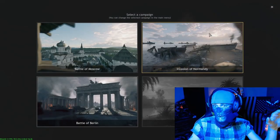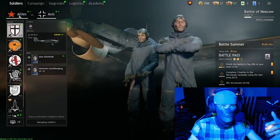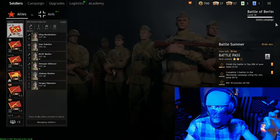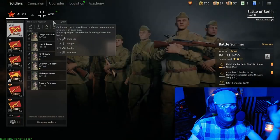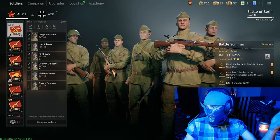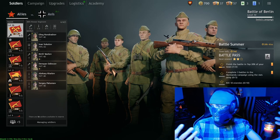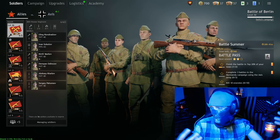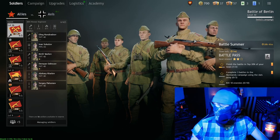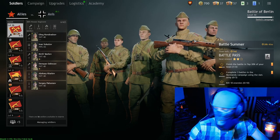I try to keep everything roughly even, like Normandy, Allies 23, Axis 25, Moscow, Axis 17, Allies 16. Right? I try to alternate between them enough to where they're in parity with each other. And that's why I'm playing, thankfully, Russia in Berlin, because I'm 6 levels behind the Axis. The only reason I haven't been playing Russia in Berlin is because Russia is winning something like 80% of their games in Berlin. I mean, my goodness. And I don't like knowing that I'm going to be on the winning team. That's not fun for me.